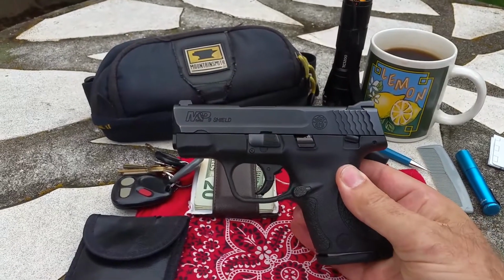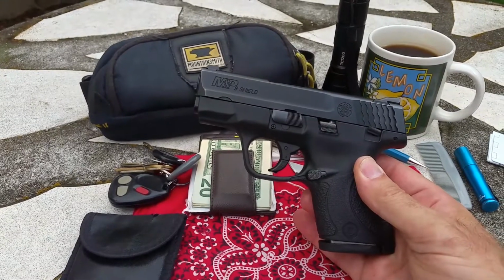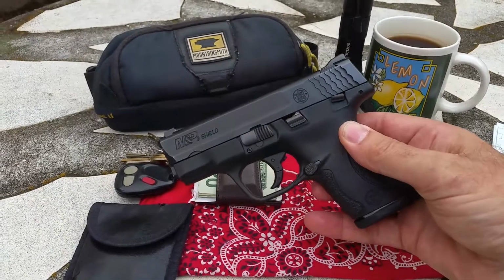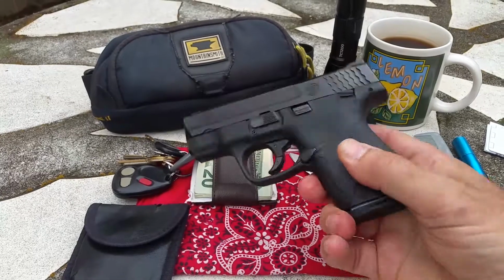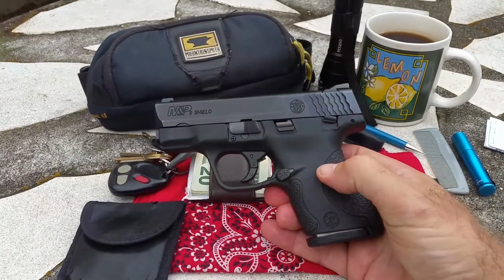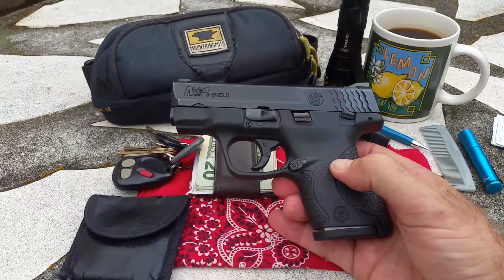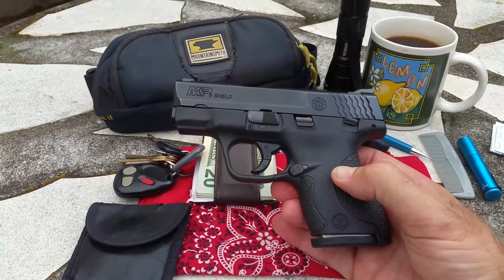And sometimes when you review an item, you need to go back to what you used to carry to get a true comparison instead of just carrying the new item. That's what I'm doing, and it's interesting. This is much easier to carry than the Glock, mainly due to how thin it is, but also it's a little bit lighter. What you give up is that the Glock carries 10 plus 1, so 11 rounds, versus this carries 7 plus 1, or 8 rounds.